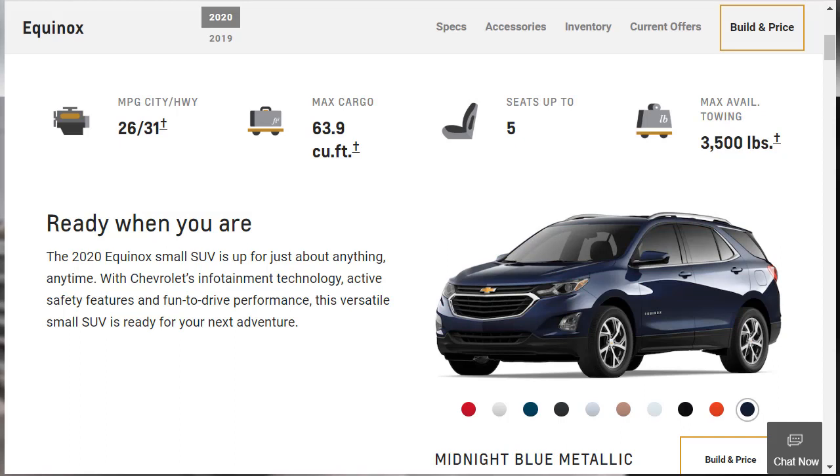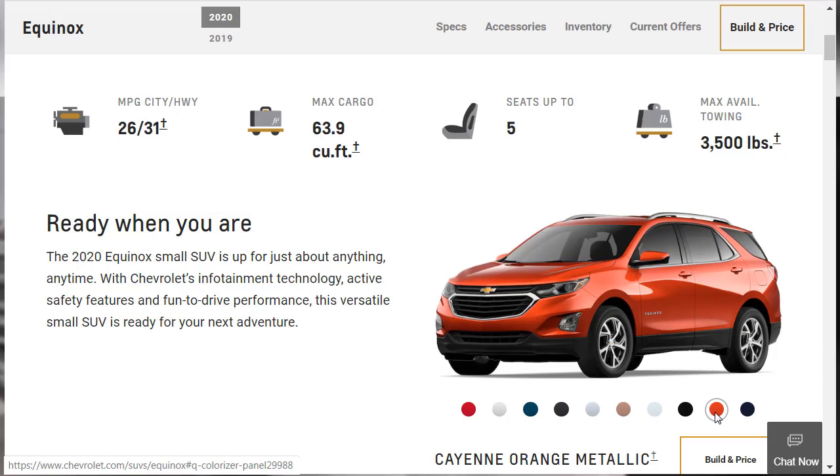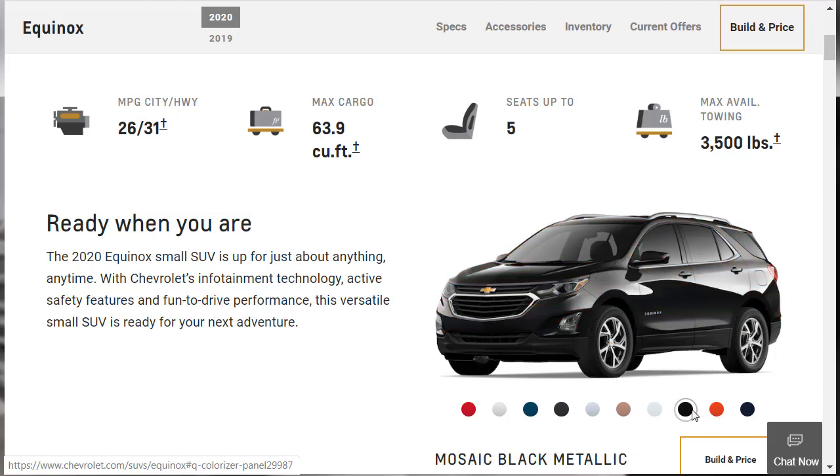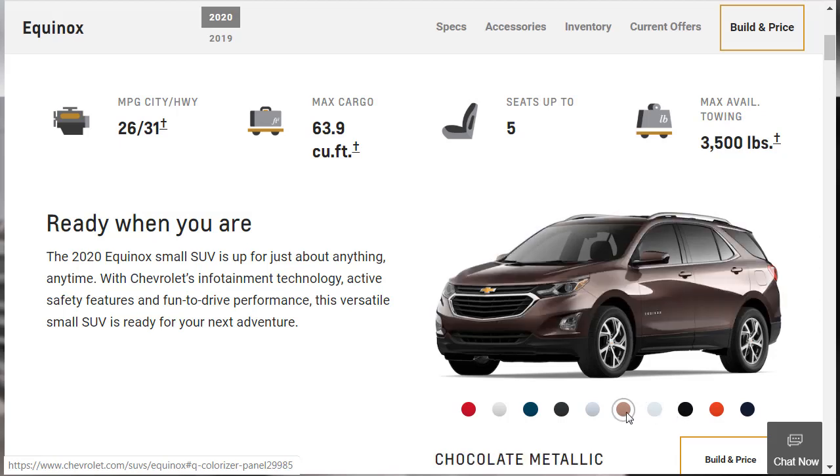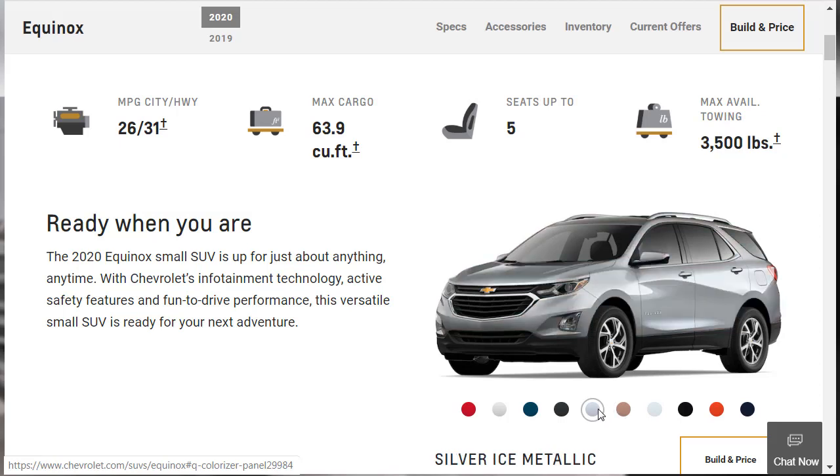We got a lot of exterior colors for this Chevy Equinox for 2020. This color here is called Midnight Metallic Blue. We've got a Cayenne Orange Metallic. We've got a Mosaic Black. We have a Summit White. We've got a Chocolate Metallic. Everybody's always got to throw a brown in, and usually you never see it on the road.